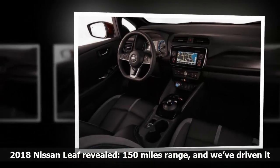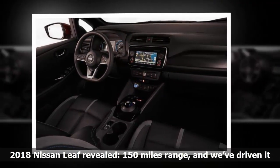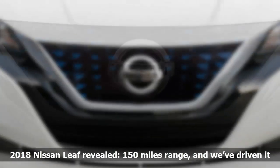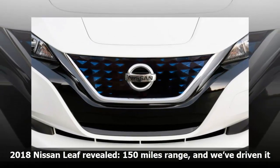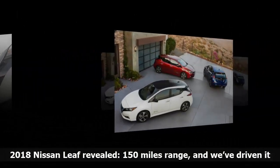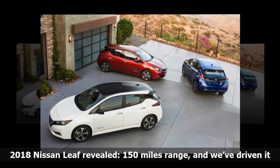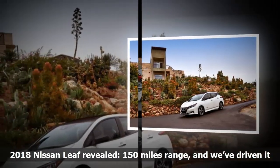Where the Leaf has always overachieved is in pricing. In fact, the 2018 car goes one better than its predecessor, actually cutting its sticker rather than bearing an increase. The entry-level 2018 Leaf will start from $29,990, plus $885 destination, when it shows up in US dealerships next year, $690 less than the outgoing car. Japanese buyers, meanwhile, will get it from October 2, while those in Europe will have to wait until 2018.